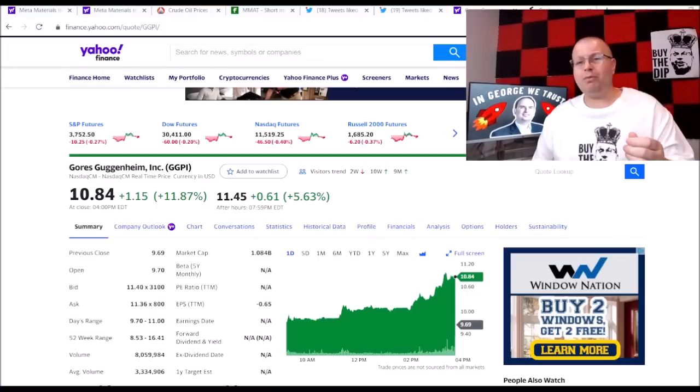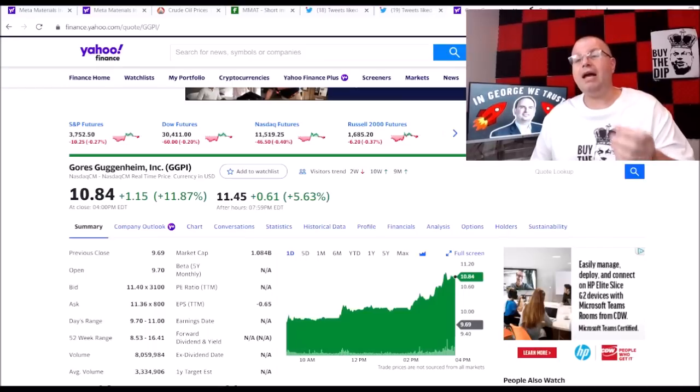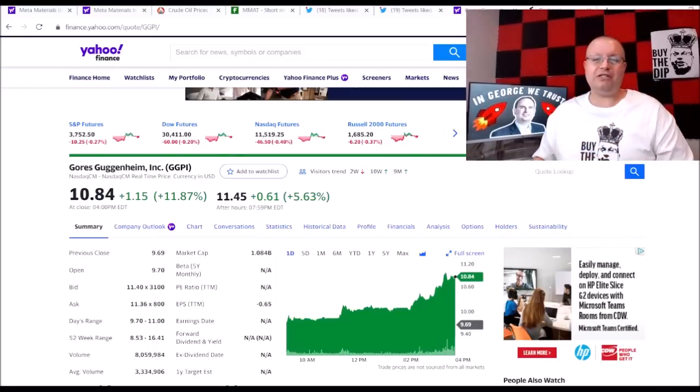There are projections out there that this company can be producing as many cars as Tesla in the next 5 years or so. That says a lot, because with the help of Volvo and Geely, this could really say something. Now, like I said, I'm not saying this is going to be the next Tesla. I think it's going to be the number 2 player here in the United States.